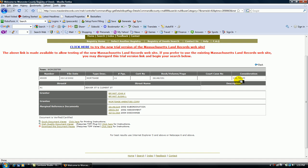Right now it's mortgaged for $116,700, and this is some of the same things that a title company will do. Granted, they'll do it in more depth, and they'll really go over each line of each document that's listed with this property. But even they can make mistakes sometimes, and that's why you buy title insurance. But that's another topic for another day.